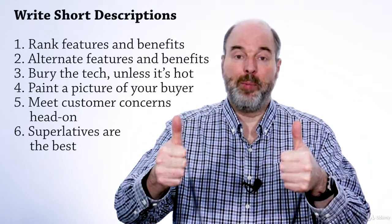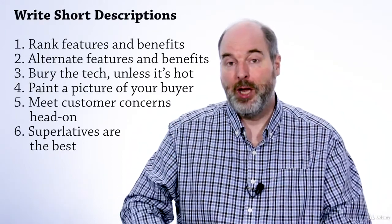Now for our final tip. Superlatives are the best. Ever heard of good, better, best? Which of these sounds like the item you'd most want to buy? This is a good car. This is a better car. This is the best car. The last one, of course. We all want the best.